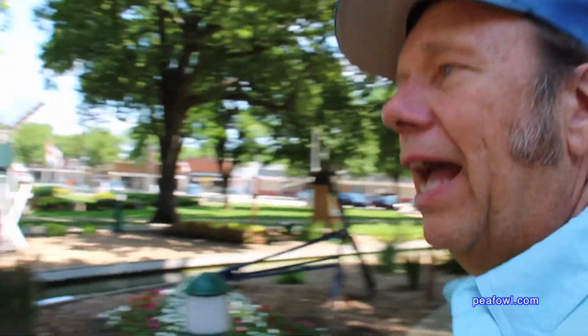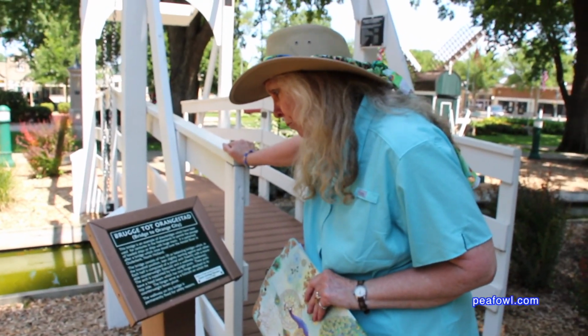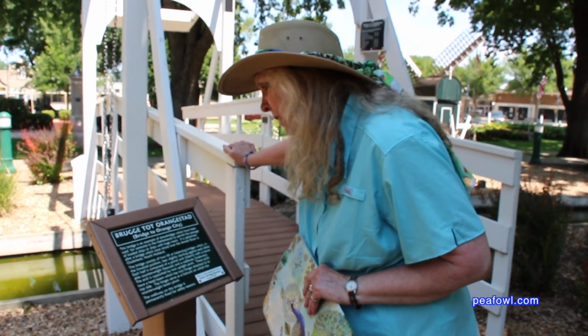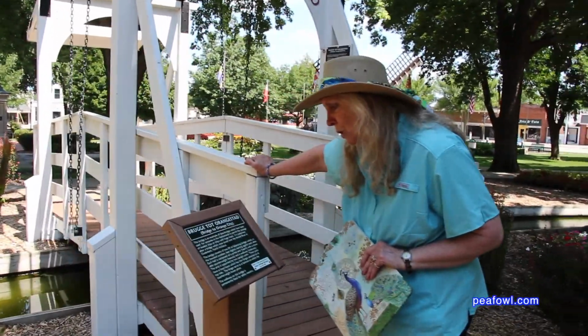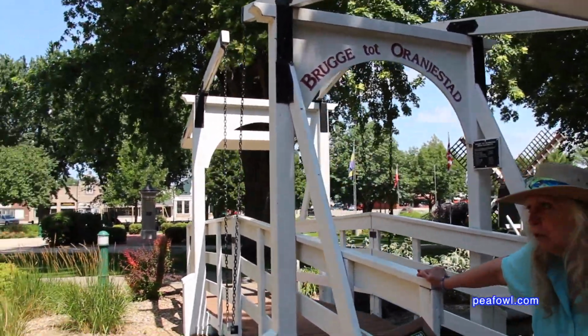They have a make-believe canal, which these windmills were often used for to pump the water out, and they created a nice bridge. And Mrs. Peacock found some information about this bridge. This bridge is an example of drawbridges which have been used for centuries in the Netherlands to permit the passage of loaded ships or ships with large masts. It's patterned after a bridge which once stood over the Amstel River in Ouderkerk, North Holland.